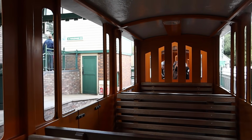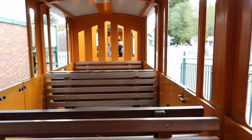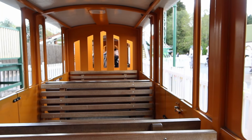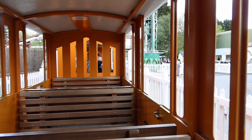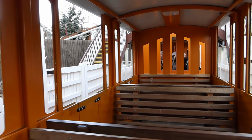And here we are leaving Knapford Station. You know it's quiet in Thomas Land when there's loads of empty rows here. But like I say, even if you come to Drayton Manor on the busier days, save this area until later on in the day, and it will be considerably quieter.